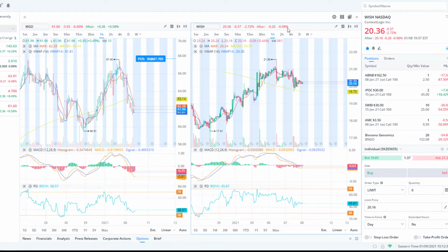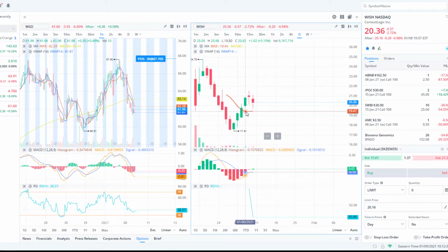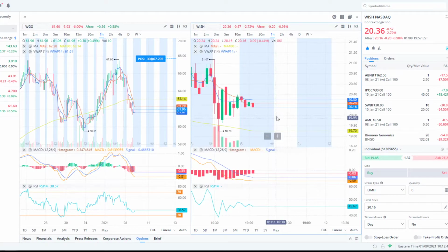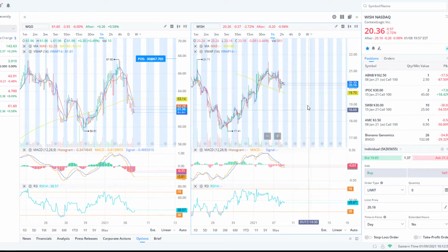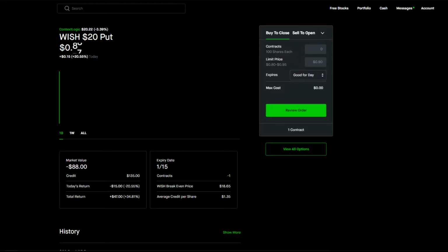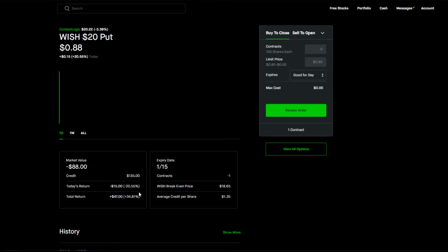I think this is a recent IPO, so this is bullish, this green over the 9 moving average on the daily, and this might just be a little stair step up, a little correction going up right here, or consolidation before it keeps running. So yeah, just wait on that one. And that's pretty good credit too. I mean, if you look at these, I think these had a month when we opened them.